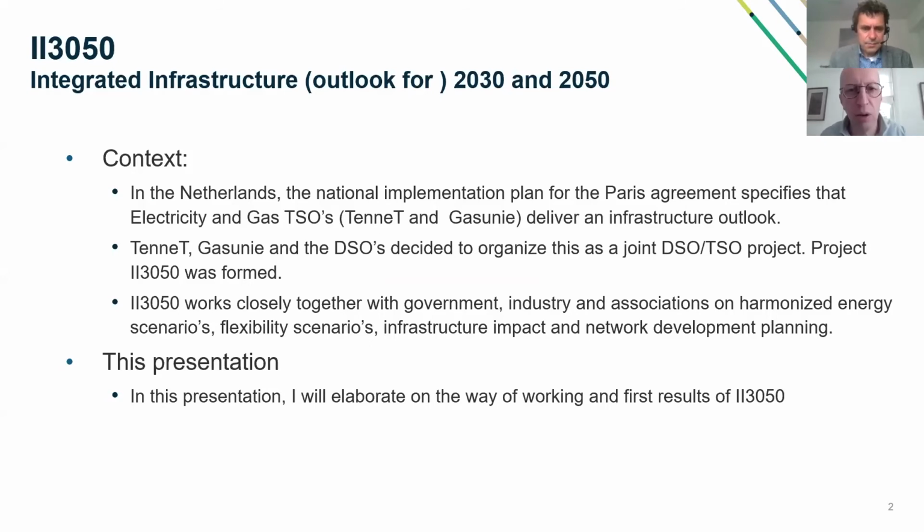TenneT and GasUnie and the joint DSOs decided to organize this as a joint project, a joint way of working. I will later explain why that was decided. Then project II3050 was formed, where II stands for Integrated Infrastructure, 30 for 2030 and 50 for 2050. That project works closely together with governments, industry, and various associations on infrastructure planning related topics.